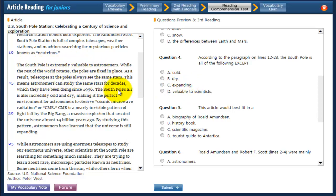Now, what about expanding, getting bigger? I don't see anything about that. Yeah, let's for now put C. And what about D? Valuable to scientists. Do scientists use the South Pole? Yeah, it looks like they do. They study the same stars for decades because the poles always see the same stars. It's the perfect environment for studying cosmic microwave radiation. So, yeah, the South Pole is very valuable to scientists. So we can get rid of D too and be pretty confident about that. C's the answer. Scroll down.